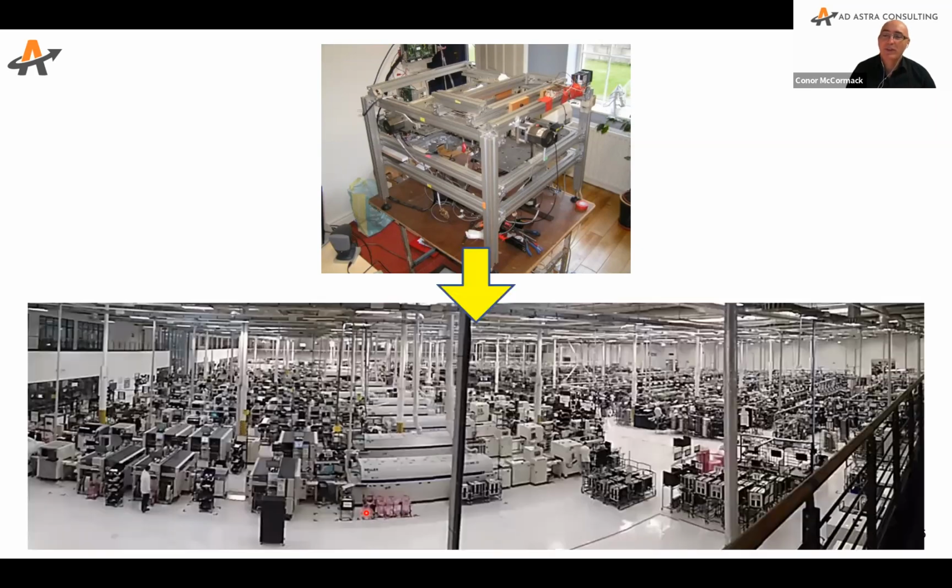And how did we go from there to being manufactured in a company like Flextronics? Here you can see, for scale, a person standing here, a top 10 tier 1 manufacturer. How do we entice them, and how do we manage that whole thing? It was a quite interesting journey.